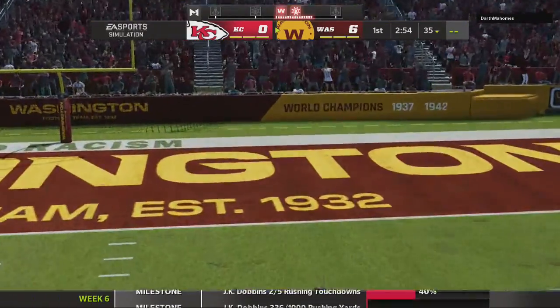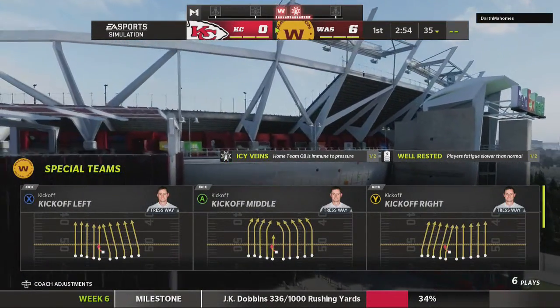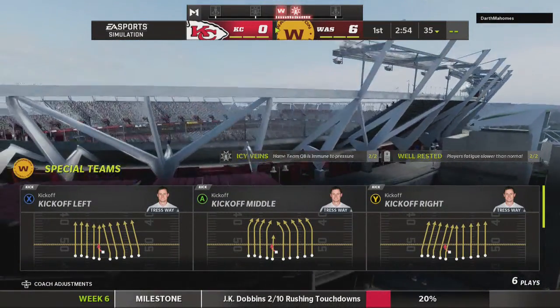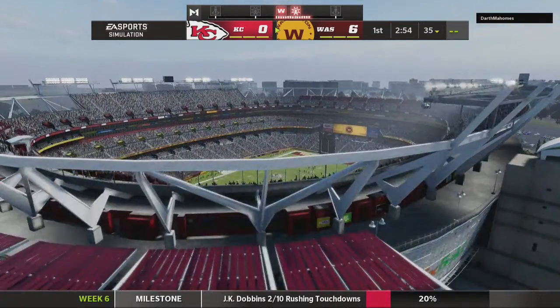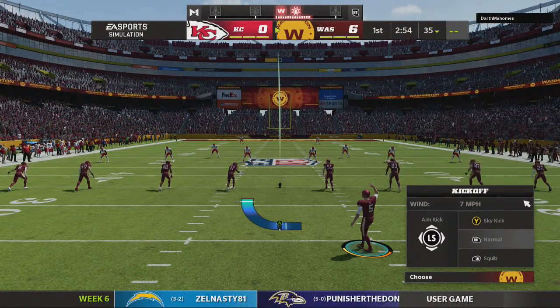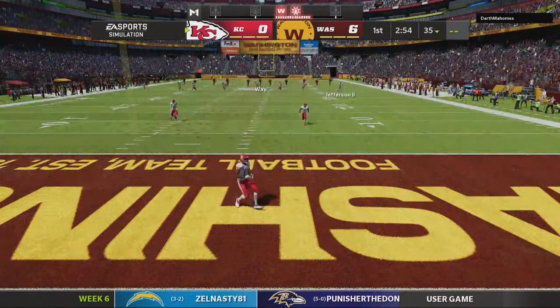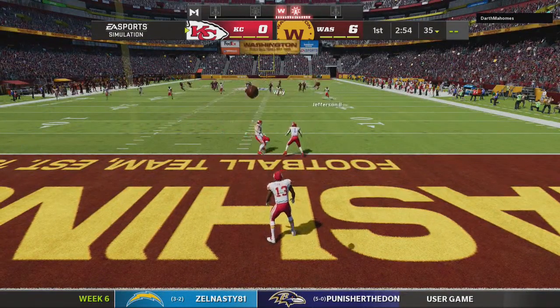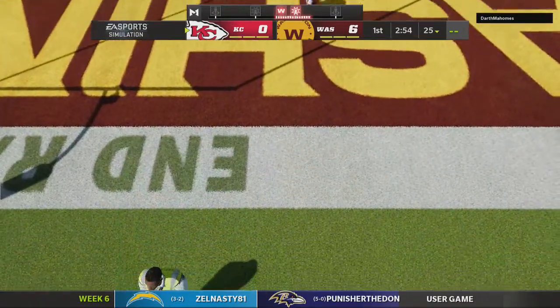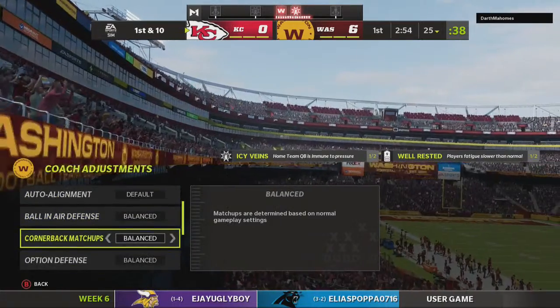And he clanks it off the right upright. And it's no good. Now he's back out there to boom this one away, maybe with some frustration after the PAT miss. And they will not get a chance to return this one as it's through the end zone for a touchback.